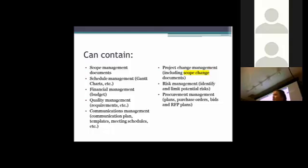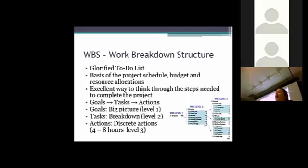It's one of those things that, again, unless you're doing a single person project and there's not much to do about it, then for larger projects, procurement management, if you're going to be buying, that would also be in the project plan. I mentioned the work breakdown structure a few minutes ago. It's a to-do list, but it's kind of a higher level to-do list than your checkbox list you use.